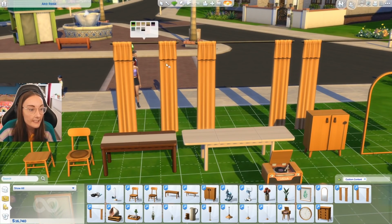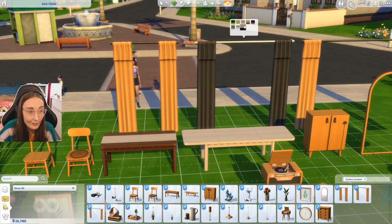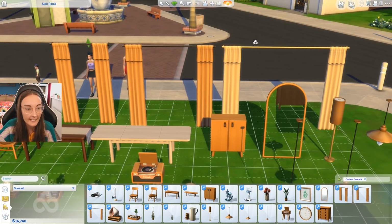Then we have 3 different types of curtains. These curtains are really nice. I love the swatches on them. They're very classic as well. They're very plain curtains, which a lot of the time I actually do feel like The Sims 4 is lacking, just plain usable curtains, and them coming in different sizes as well is nice.